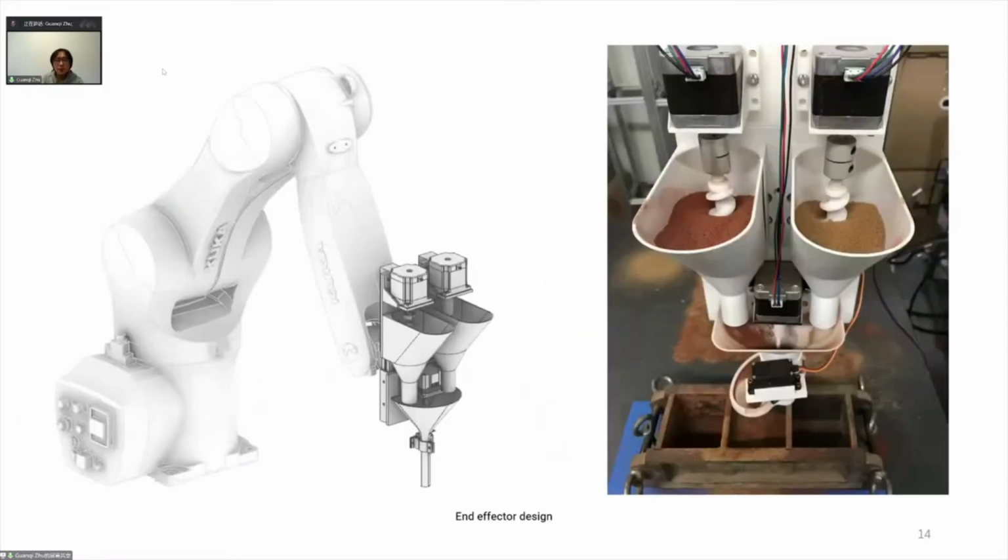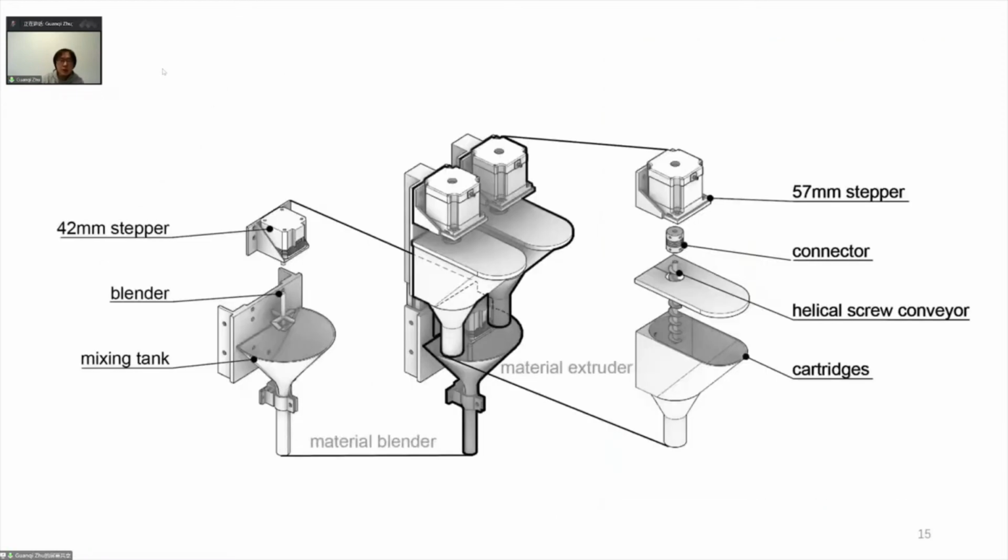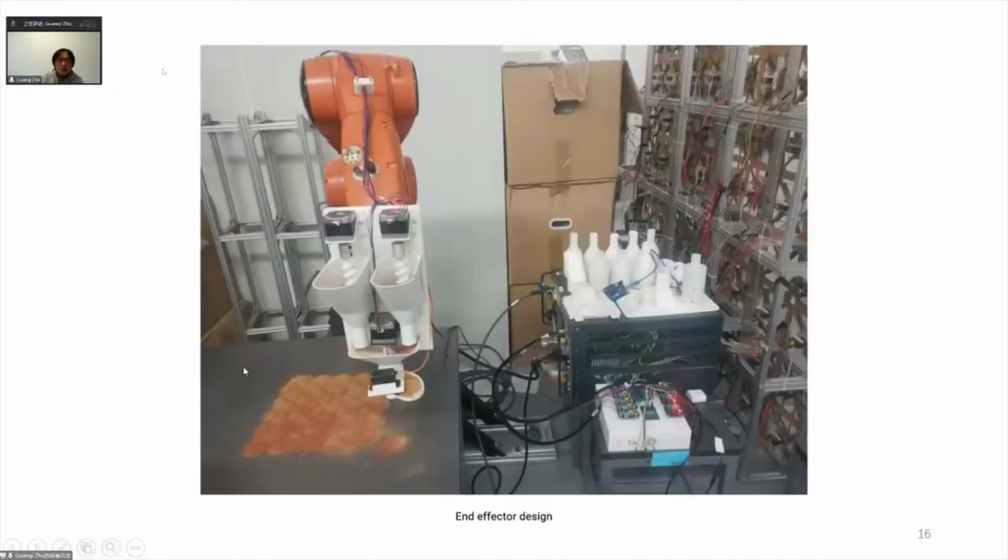For the first part, I designed end-effectors, which are tools for the robotic arms. These end-effectors consist of two main parts. The first is the material extrusion part and the material blender part. After we finished these hardware designs and fabrications, we needed to establish signal cables between our end-effectors and our control box. Forgive me for skipping that part, as it belongs to another project.